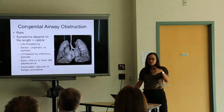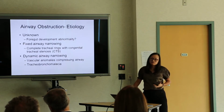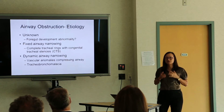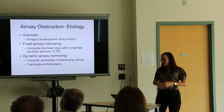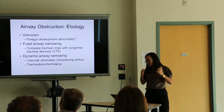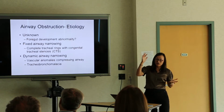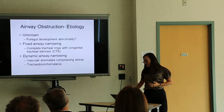They often have other anomalies associated with their airway obstruction. We don't know why this happens. We don't understand foregut development sufficiently to understand why tracheal rings go from being C-shaped to complete rings and therefore narrow the airway. I'm talking about fixed airway narrowing and not airway compression from blood vessels or other things, which are more dynamic airway obstructions.